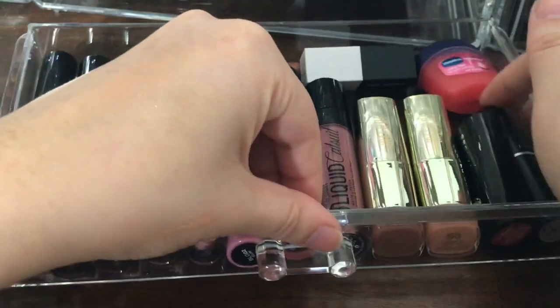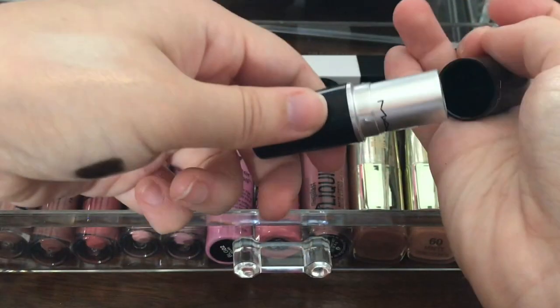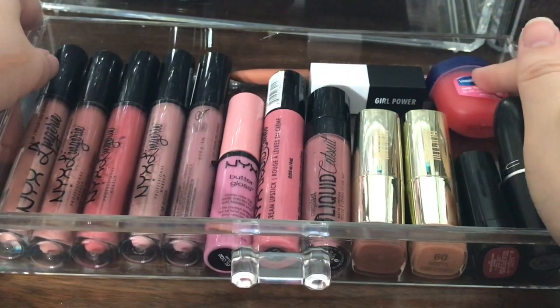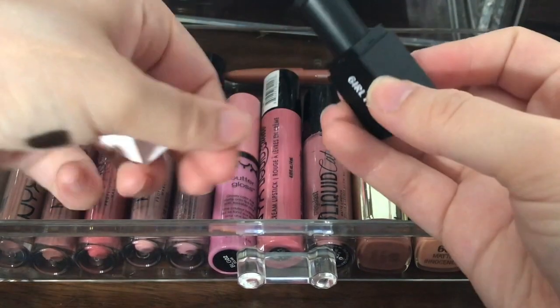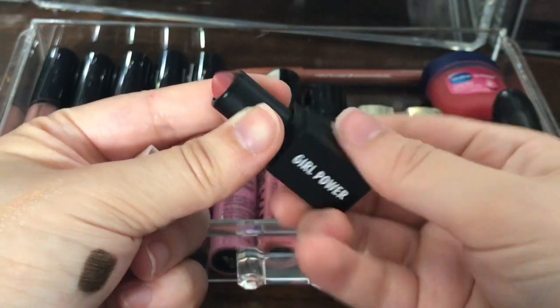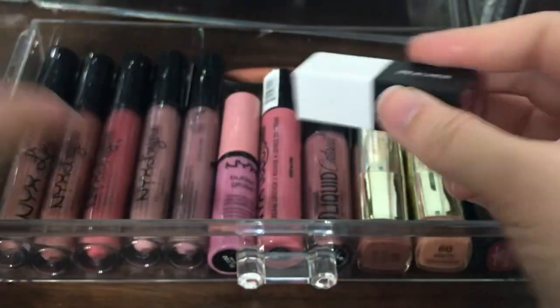And then I have the Twig lipstick. I love this lipstick and it smells really good too. And then I have the Vaseline Lip Therapy in Rosy Lips. And then I have this Real Her little mini lipstick. It's in the color Mauve and I love the color. I just haven't worn it yet.